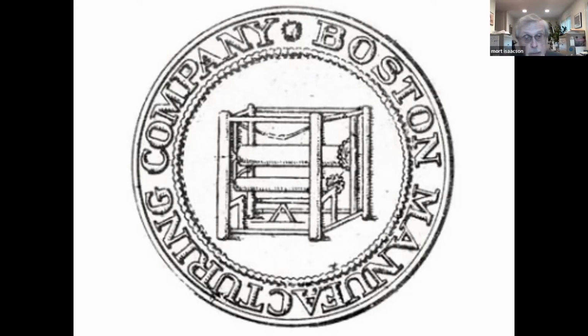The charter that Lowell received from the legislature in order to incorporate his factory stipulated that it had to be within 15 miles of Boston. And here was a mill site with a 10-foot waterfall, which was sufficient for Lowell's purposes, within 15 miles of Boston. And so that's how we became basically the birthplace of the American industrial system.